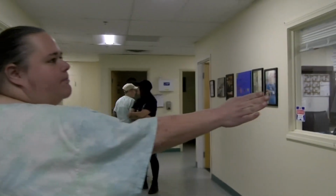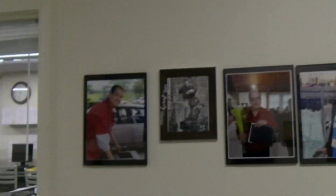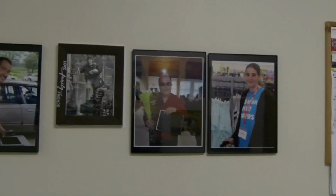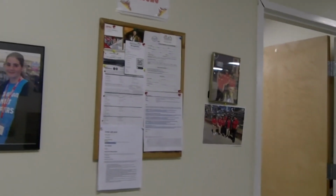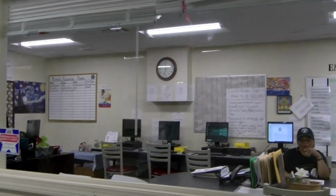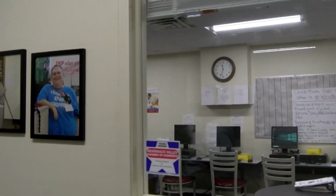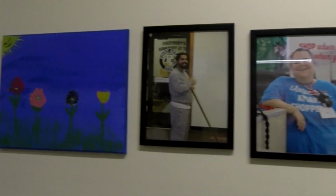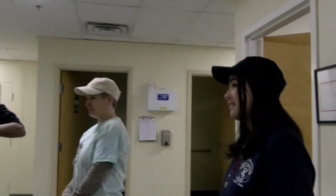Also on the wall, we have pictures of some of our members, some of the pictures of working members. Some of them are very old. Some of these stores are no longer operational, especially Kmart. I wonder who that is. I wonder who that is too. I'll watch out, Paul's walking by. Yeah. We're gonna stop the van and go outside.